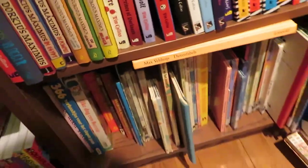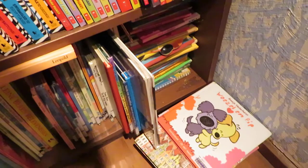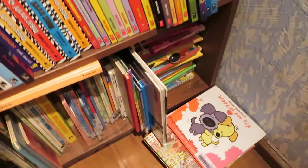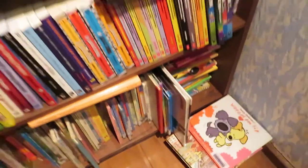And then the bottom shelf contains my picture books, and most of these are from my childhood. A couple were bought more recently in book sales at the library in recent years, but most of these are from my childhood. And that's it.